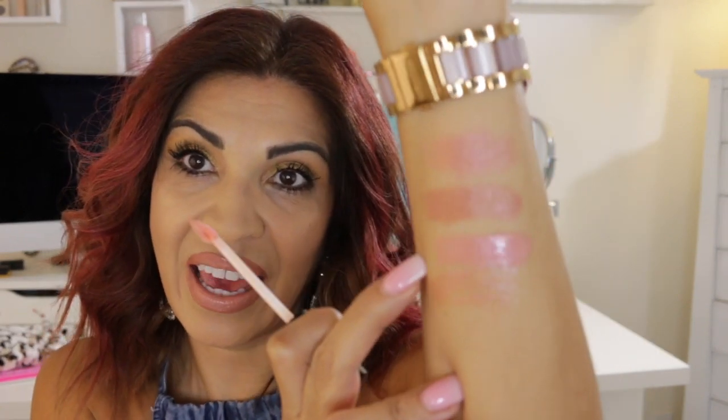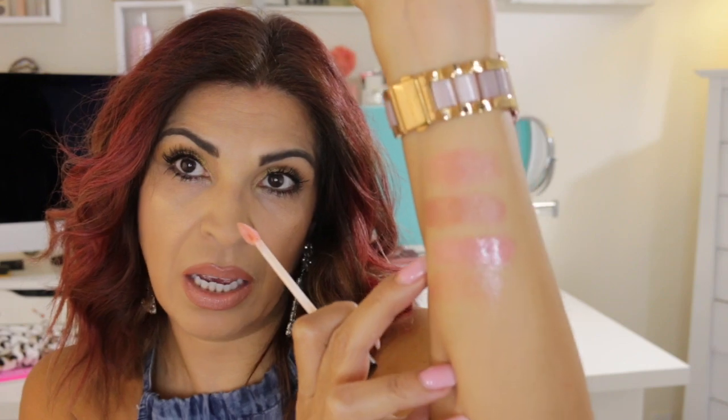I absolutely love it. It wears really nicely. You can wear it by itself, and then you can also wear it on top of one of these colors. I'll put it on top of the KKW. It's got a weird flavor or taste. Ooh, that makes that look so pretty. Okay, so I put it on top of the KKW. Look at how pretty that makes that lipstick. So pretty. So yeah, when it gets in your mouth a little bit, it leaves kind of a bad taste in your mouth. So chew some gum or something. But I really love that lip gloss.